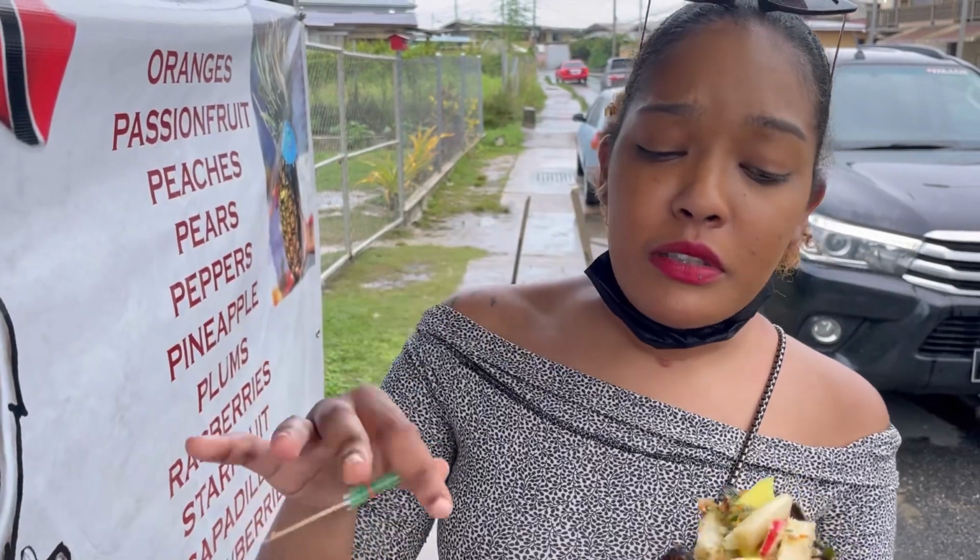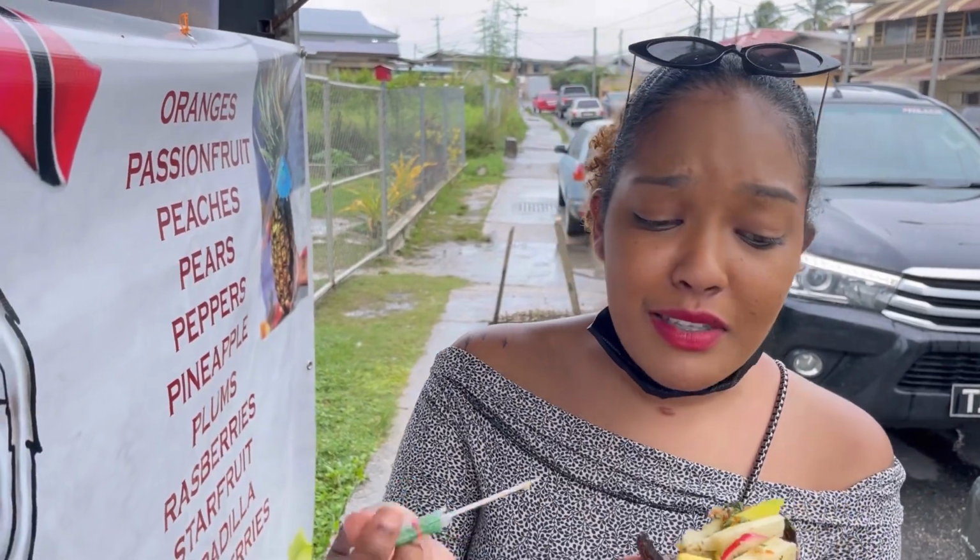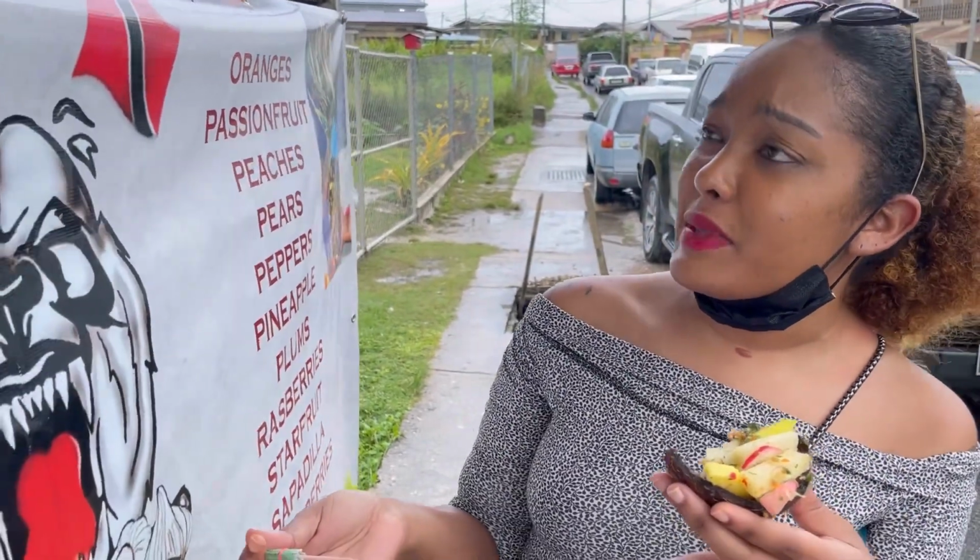The pepper is really a little addictive. Really nice, very tasty, with salt on point. The pepper is nice. The seasoning, it's like a whole bunch of different seasonings they put in here. Of course, I know you can't give us the secret.